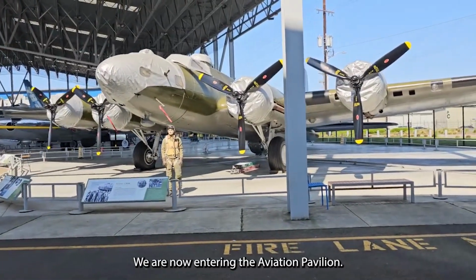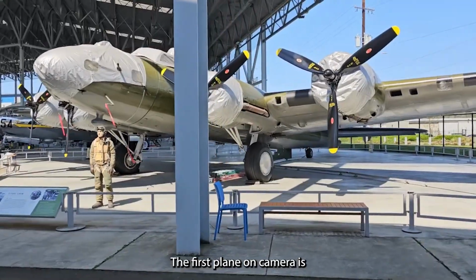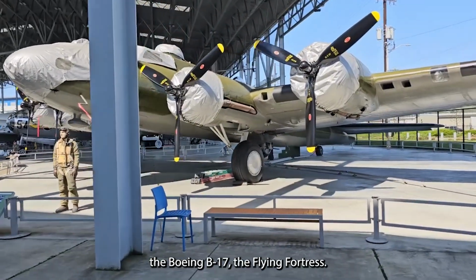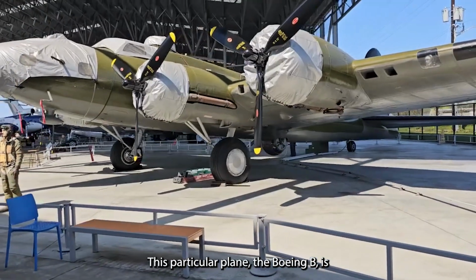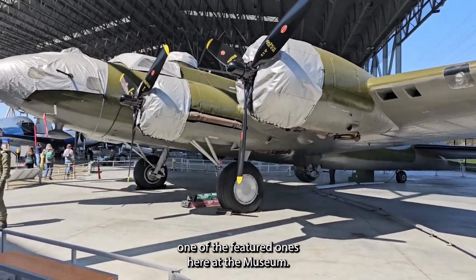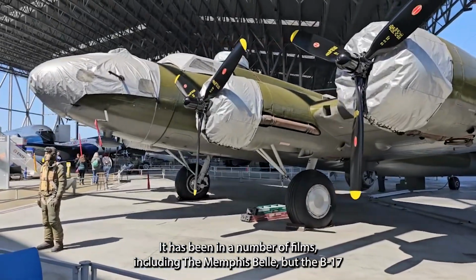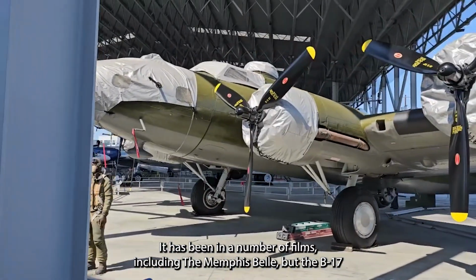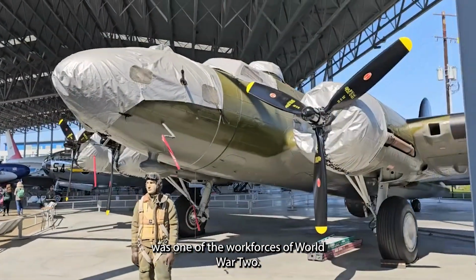We are now entering the aviation pavilion. The first plane on camera is the Boeing B-17, the Flying Fortress. This particular plane is one of the featured ones here at the museum. It has been in a number of films, including The Memphis Belle, but the B-17 was one of the workhorses of World War II.